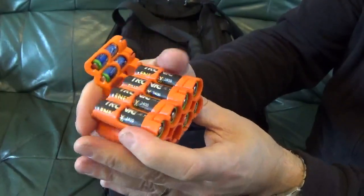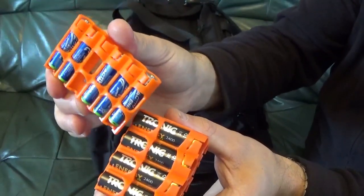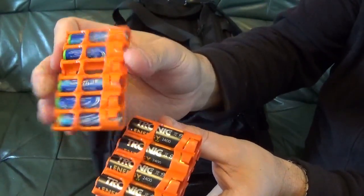And if you can run things on rechargeables, it's a little bit more cost effective. You can of course use these ones up as well. These are just standard single-use batteries.